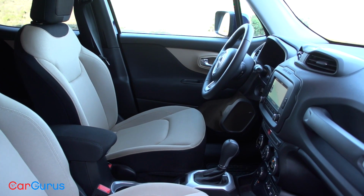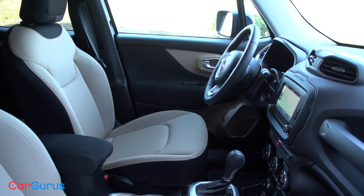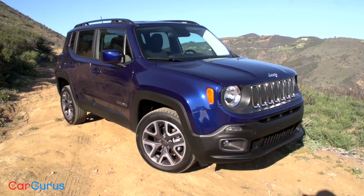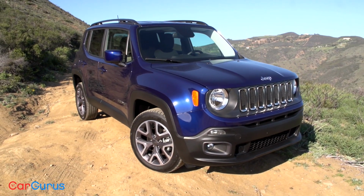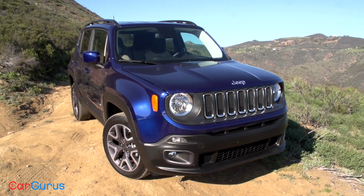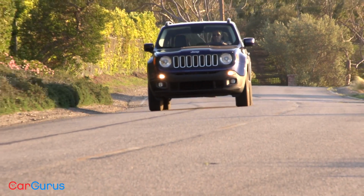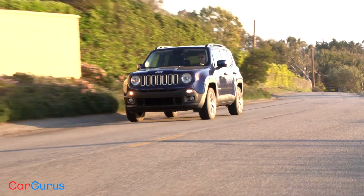It's got a windshield wiper de-icer. It's got an 8-way power driver's seat. It's loaded up with just about everything you can put on the Latitude. But the price is still under 30 grand, which is, I'd say, pretty good value, even though it's in the compact SUV category.